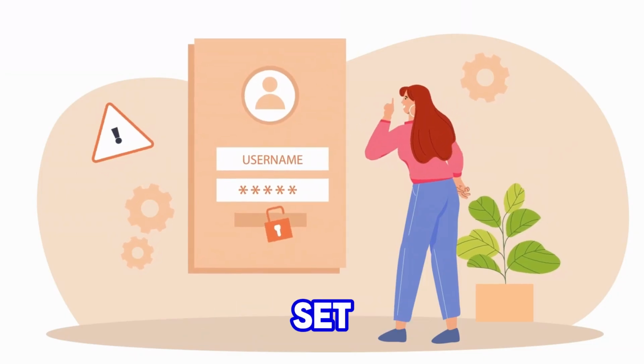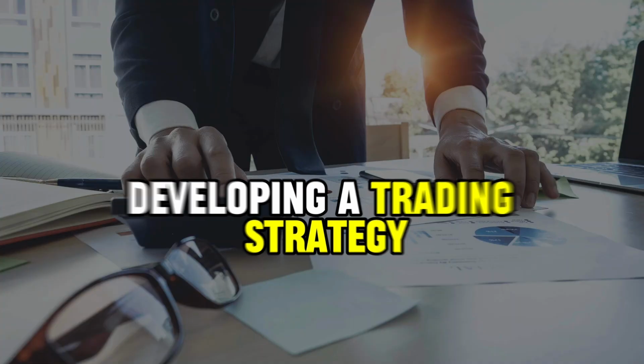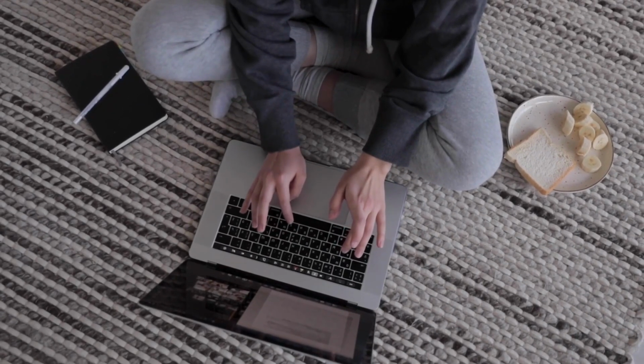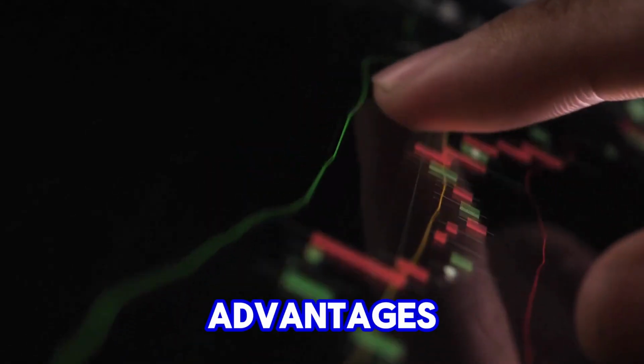After your account is set up and verified, you can fund it by transferring Bitcoin from your wallet or depositing fiat currency. Developing a trading strategy. A well-defined trading strategy is key to successful Bitcoin trading. There are several strategies to consider, each with its advantages and risks.